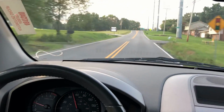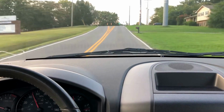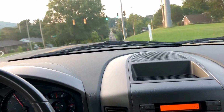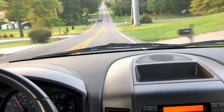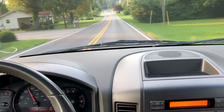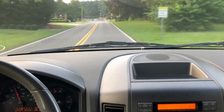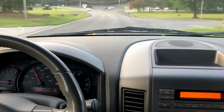2005 Nissan Armada SE, 5.6 V8 off-road, one owner, no accidents. I think it has 37 service records on the Carfax, so it's got good service history. New Michelin tires. I bet these are a $1,000 set of tires. So anyway, it's got the sunroof, leather. It's a good looking piece.